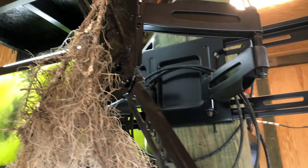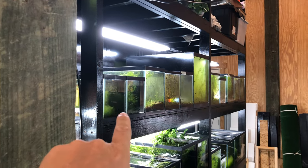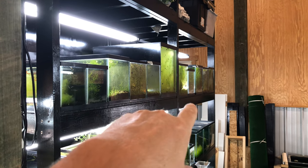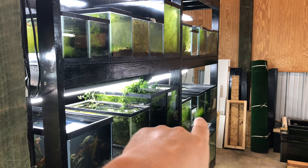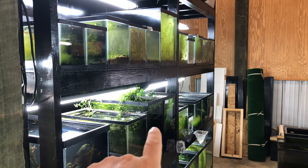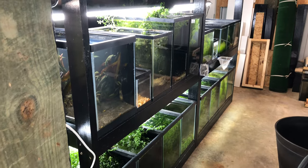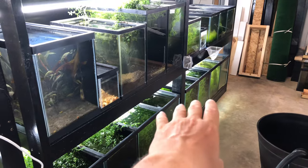But over on the other side, as I mentioned, is my catch-all for tanks. So I've got like 2.5 gallons, 10 gallons, something in between. Like a 13, there's 5 gallons. Actually, those are 10s. There's some weird ones. I don't know. There's some weird catch-all 16s, 13s, and everything between. But this is meant for 20 highs. So eventually, this will all be 20 highs.